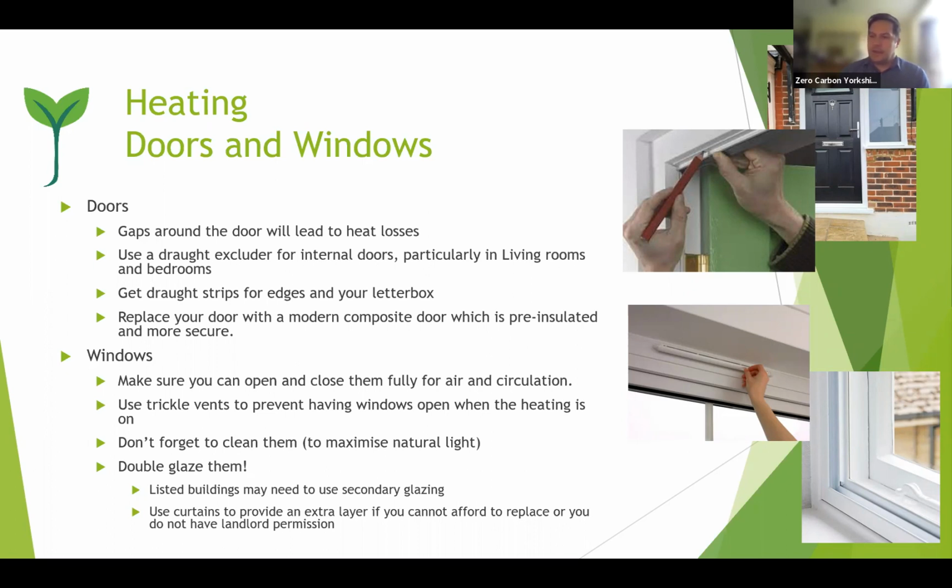The kind of complexity comes in with listed buildings. If you have particularly fitted windows, or if they're quite old, so they're part of a conservation area, you may need to install secondary glazing, which is quite subtly done in the bottom right corner of the slide. And you can see it sits into the frame. It's added a second pane of glass, but it's not actually replacing the windows, so it keeps it sympathetic to the existing building. And then use your curtains to provide that extra layer of insulation. It adds a little blanket to the inside of your windows, so you will feel a benefit from that in terms of comfort and potential energy savings as well.